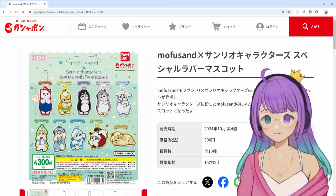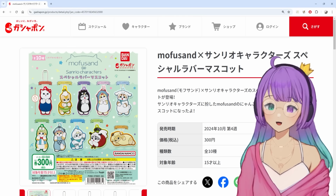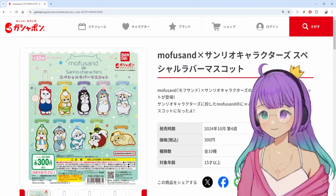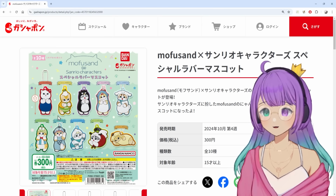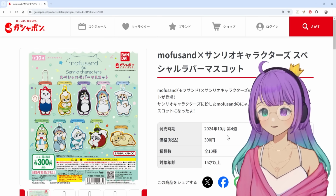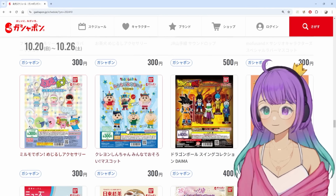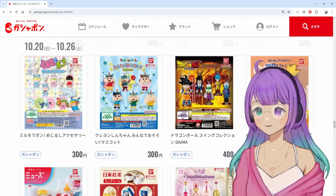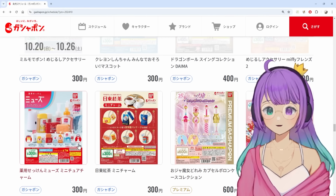Mofusando rubber straps. They're the Sanrio collab. There's no Kuromi in this one. Looks like it's the boys for the most part. And Hello Kitty. Actually, I don't know what gender Korokoro Kuririn is. They are a cute hamster. 300 yen. Mirumo de Pon. Crayon Shinchan. Dragon Ball. Miffy. Very cute, but not really personally drawn to any of those.